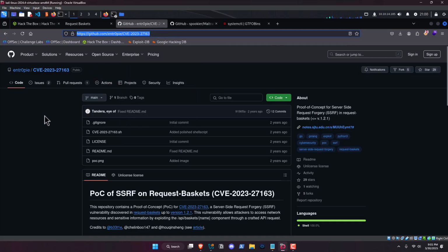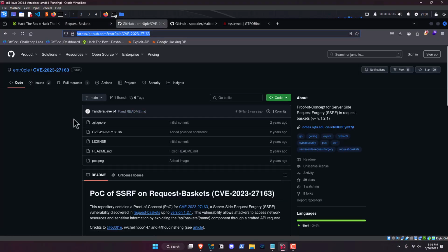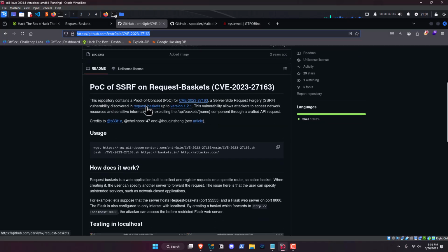But the next thing I did was I searched for, they are kind enough to give you the version down here. So I searched for request baskets exploit on version 1.2.1. And a couple of things came back, but this one was the most interesting. I think it was the top of the list as well. So essentially, this repository contains a proof of concept that covers CVE-2023-27163, which is a server-side request forgery vulnerability in Request Baskets in our particular version. And it could potentially allow attackers to access network resources and sensitive information by exploiting the API basket name component through a crafted API request.